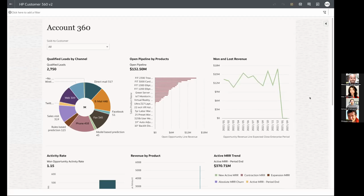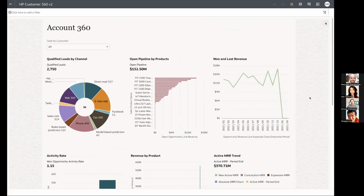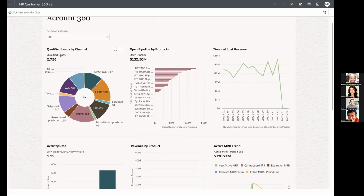Building reports like that historically has been very difficult because you have to do a lot of cross subject area joins and things like that. But today, thanks to a semantic model, we have conforming dimensions, which are these cross-pillar join keys on which you can join different subject areas and put together reports like this. For example, what you see here is an account 360, where for different customers, you're able to see different metrics coming from different Fusion products.